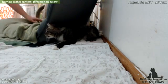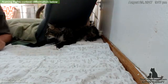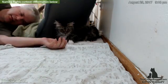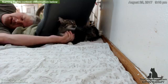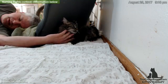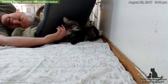I'm coming back, Mama. I'm coming back. Okay, here we go. I'll lay here, you lay there. We're both happy. I listen to your purrs, you use me as a pillow.